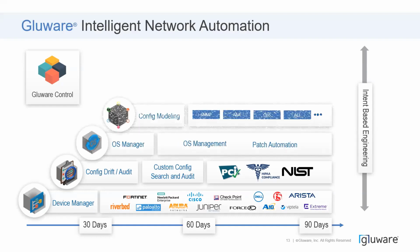So before I move forward, what I will point out is that Device Manager, Drift, and Audit are read-only functions. So you're automating components before you're ever taking anything that's actually going to induce possibly more risk.